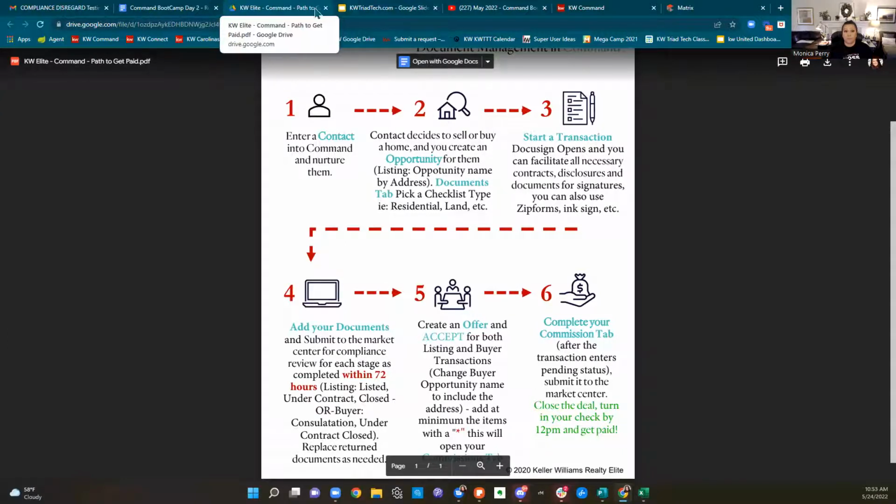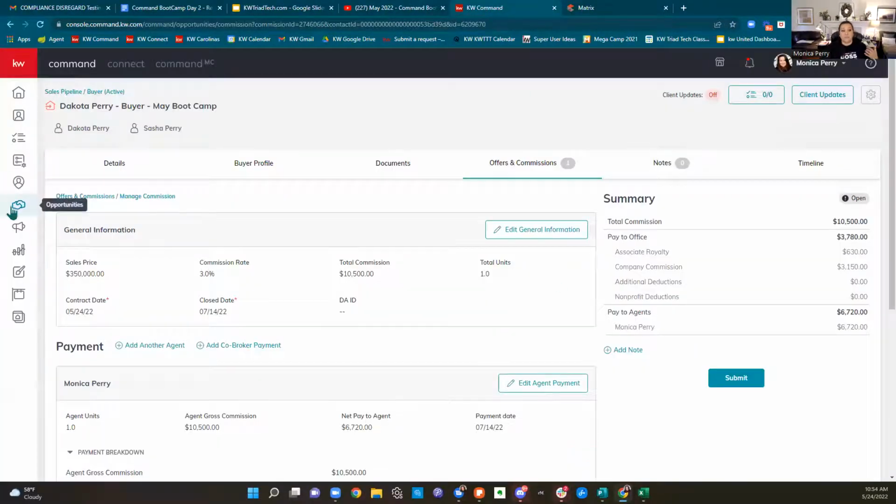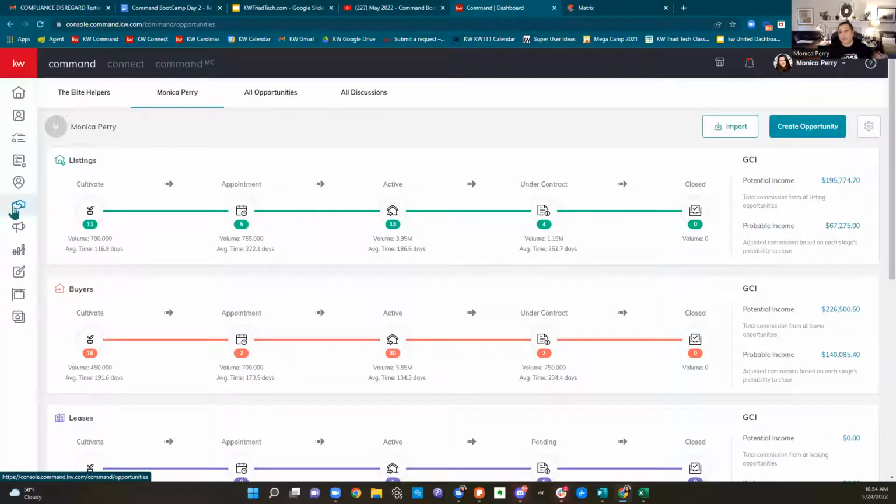Nothing, nothing, nothing. Okay. So let's look quickly at some stuff that's in opportunities that I think is really cool that a lot of people don't use. Okay. So number one, this is your opportunities applet. The green pipeline is your listings. The orange pipeline is your buyers.